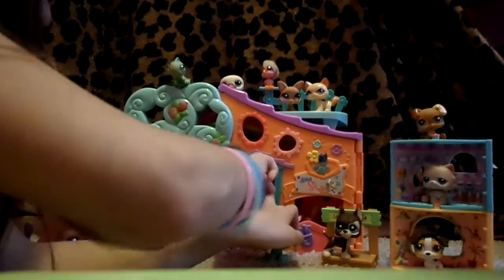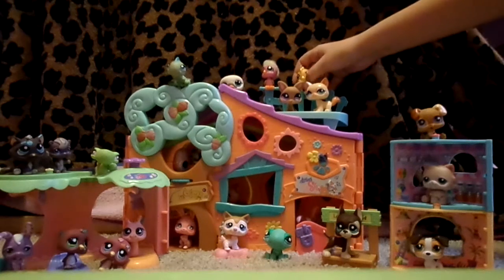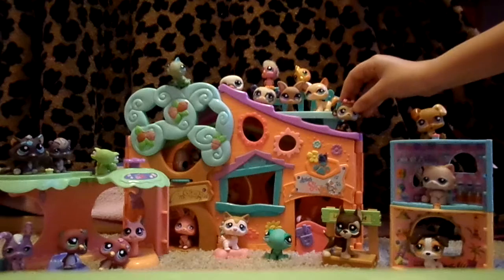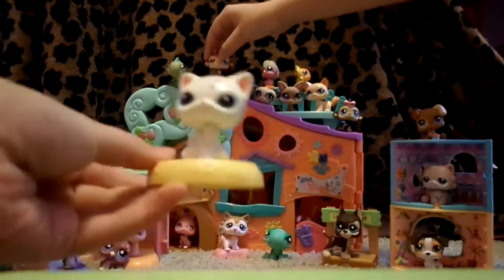The toucan, or pelican, or parrot, yeah. The girl panda does not want the boy panda in there. Right there. Okay. Next, I have this little kitty on a stand, and she's really pretty.